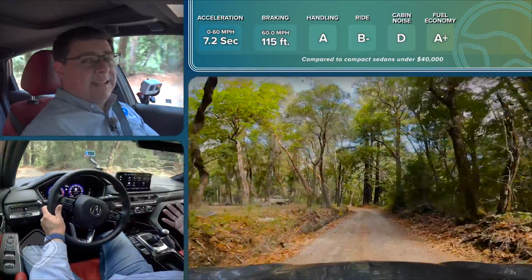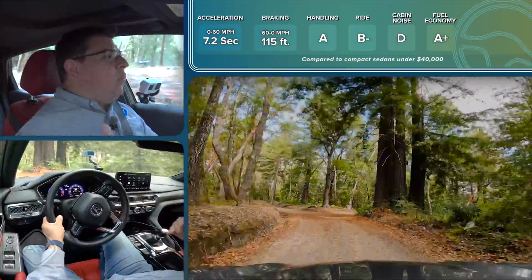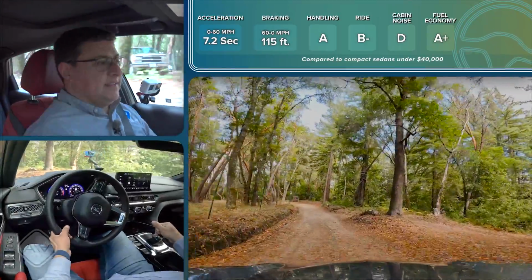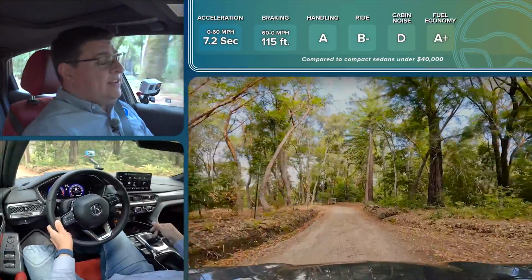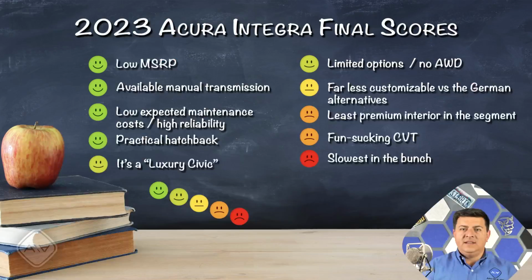That's basically the same formula that we see in this model. The trouble is, a lot of folks wanted the Integra to be something else, and instead, Acura decided to just be true to the original Integras, like it or not. Now it's time to tally up the pros and the cons for the Integra.